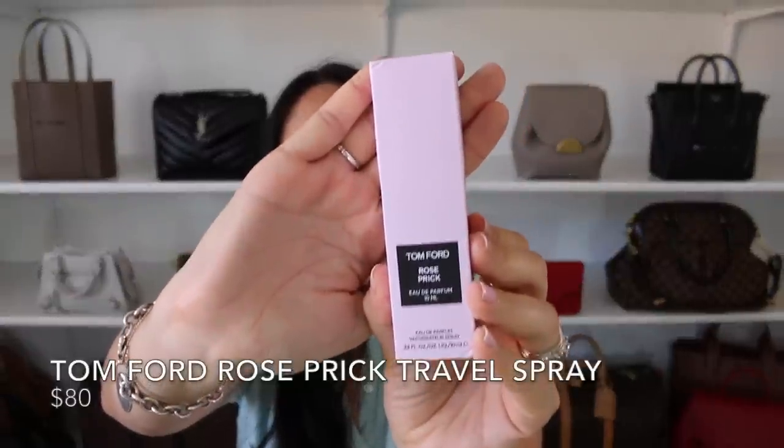people were raving about this fragrance. And I've had this brand in the past. I've always had great success with them. My husband's had a few as well, and he likes them as well. So at the same time, I was like, you know, this might end up working out for me. I am talking about the Tom Ford Rose Prick Spray.